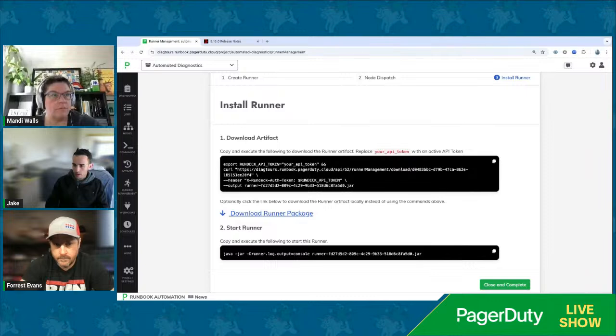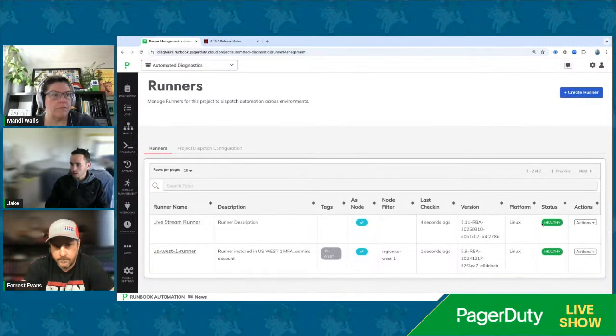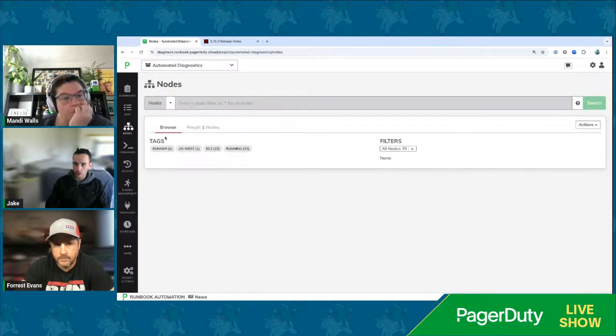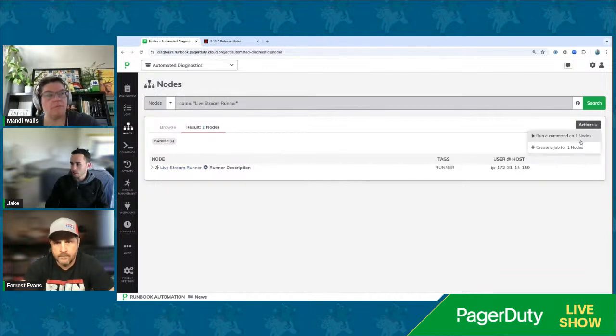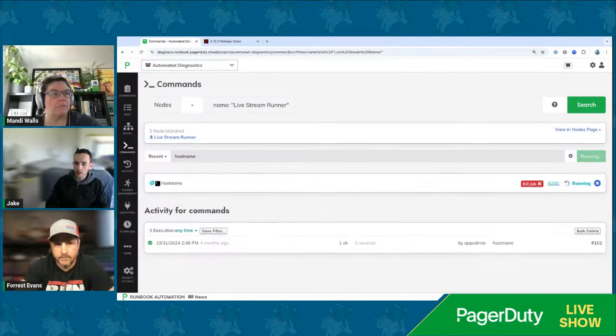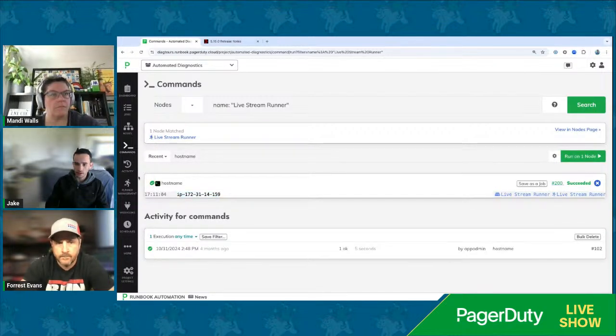So we'll go ahead and spin this up. I copied the download and the run command. So I close and complete, and we can see that my runner is now healthy. You can see that it's been added as a node. So when I go to my nodes here, we see my live stream runner node. I can target that with some automation, see the host name of the server that's hosting this runner, and now we're executing commands in our environment on this server that's hosting this runner. So we can see that here, just this EC2 instance. So hopefully that demonstrates how quick and pain-free that process is to get up and running.